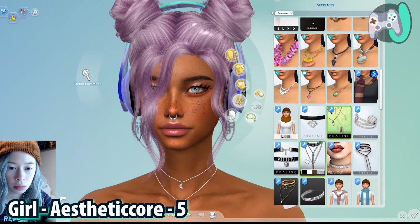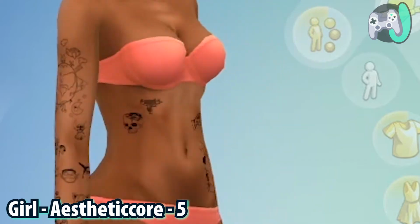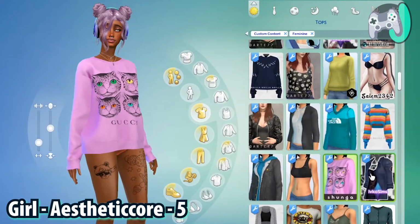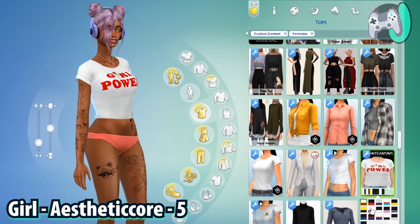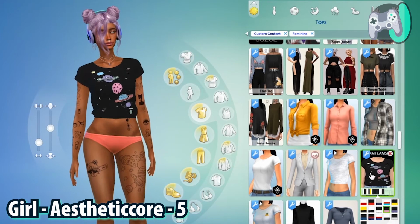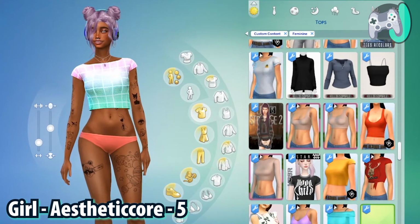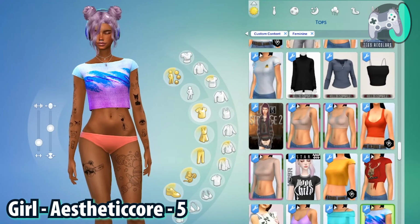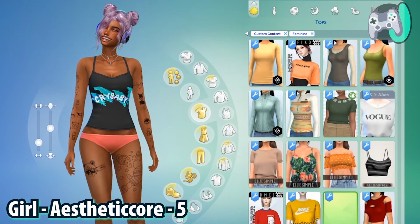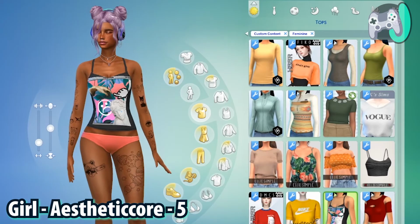And I gave her these necklaces with crystals because I think that she would be very much into crystals. For tattoos, I found this set of tattoos which has Pokemon references and a bunch of other really cute things. So probably 90% of my CC wardrobe on The Sims is aesthetic core / lo-fi. I had such trouble deciding on a top that was perfect for her, but then I found this one with vaporwave vibes and it is so perfect.